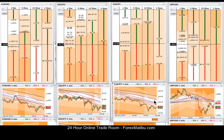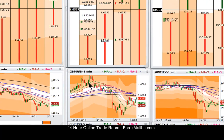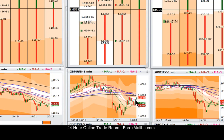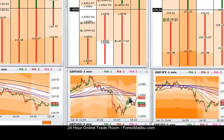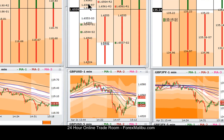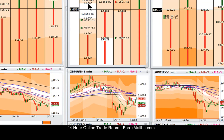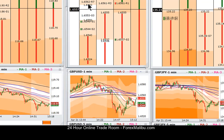We're going to get a higher high on cable here. Let's give it a chance to fight through this high here for cable. Look and see, here's the high, and now here's the price action now. Trying to pop over this high and get up to the L7, which is about 5-6 pips higher. Currently, it hasn't been able to get above that 57 yet.